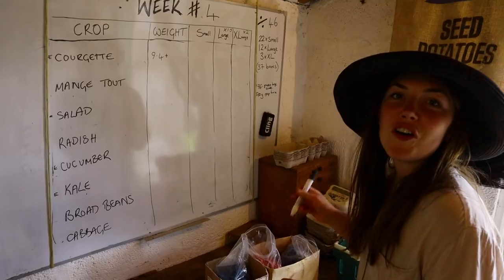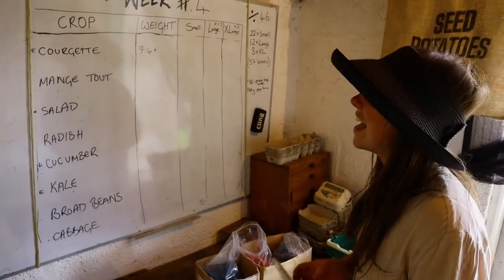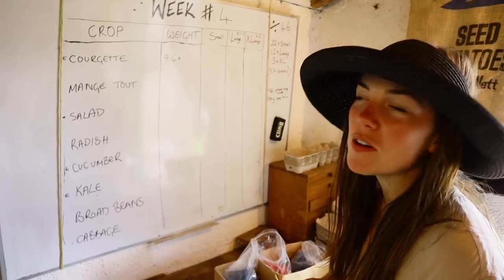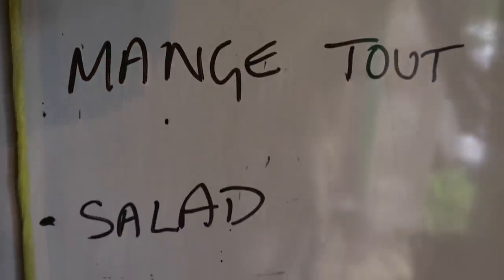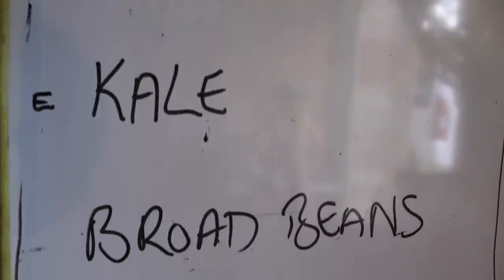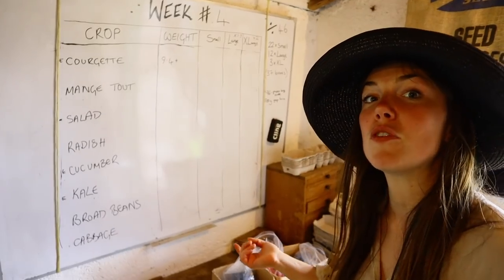It's week 4 of our 20-week harvest season, and we've just drawn up what we're going to be harvesting this week for the box. That's really just involved us going around the garden, looking at what's ready. We've been taking note of that all week while working in the garden, and some of the things we've already harvested.